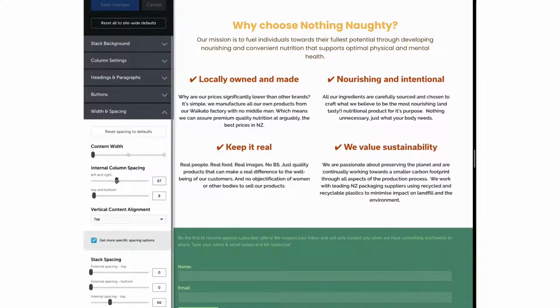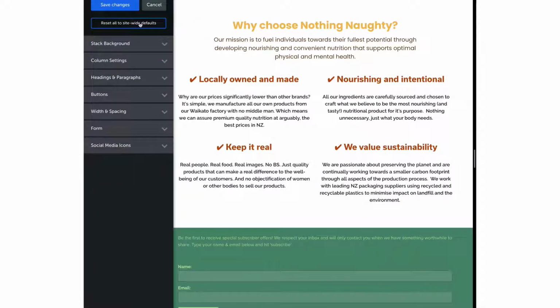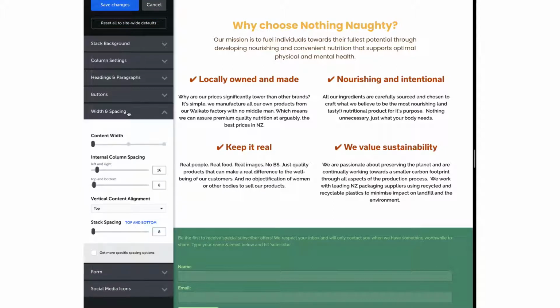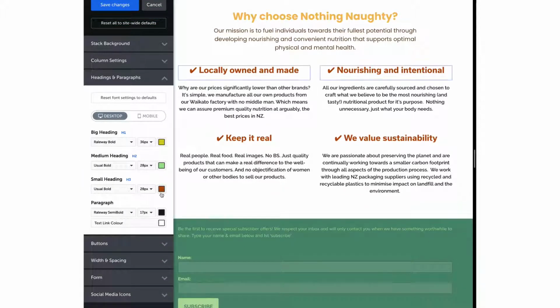I just reduce the width a little bit, just so that the line length isn't too long, just improves readability. And changing all of the paragraph colors to dark brown as well, just sort of feels more on brand rather than the sort of harsher black text color.